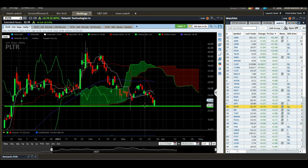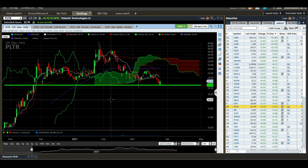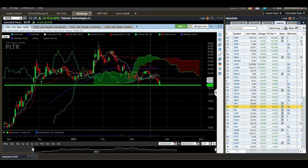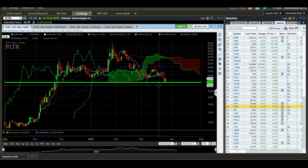So I think this needs to react right here to save itself from falling out of the sky here. Doesn't look too encouraging. We got our downtrending indicators coming in here. Downtrending red cloud. So a couple more days of trading action, we'll probably get a resolution of this pattern and get some clarity of direction here. Like I say, anything that's up sharply seems to be selling off. These momentum stocks are just getting pummeled.